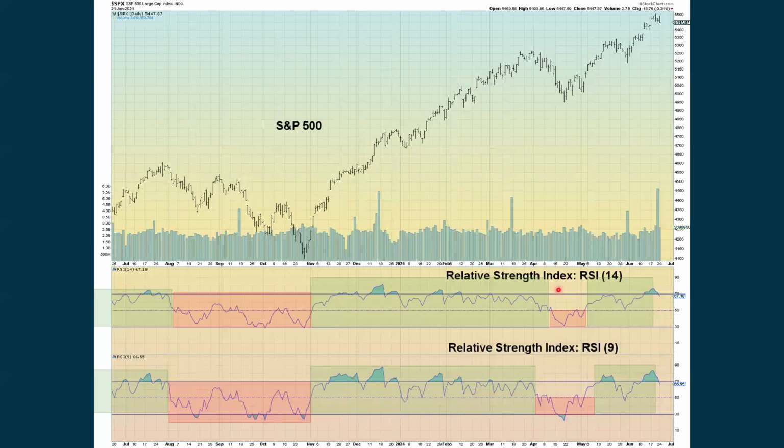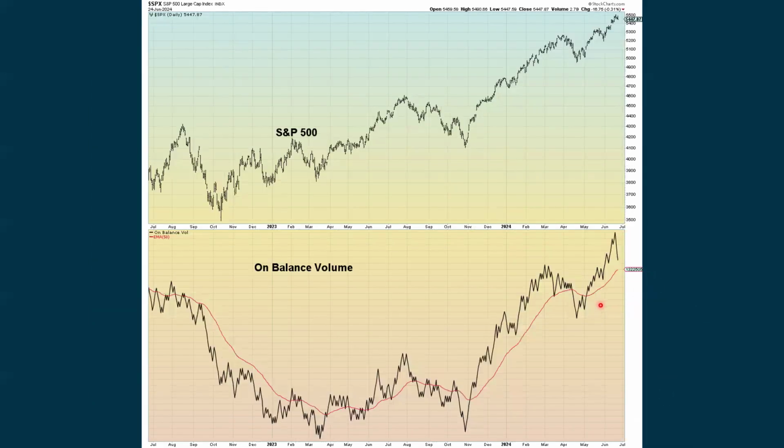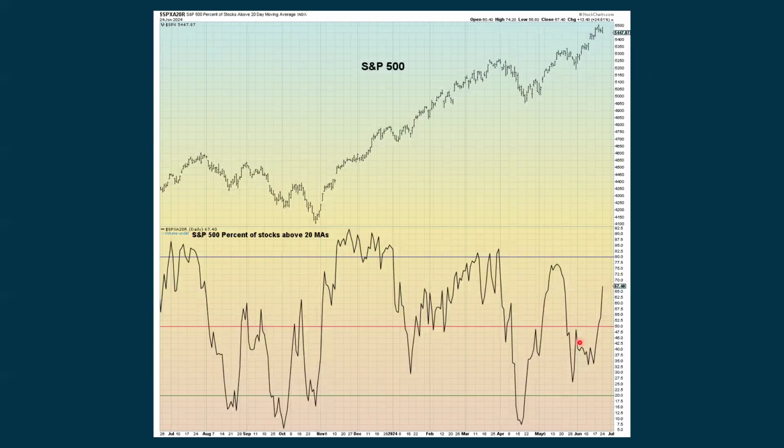We're no longer extreme with the RSI 14. That's more intermediate term. The RSI 9 is also no longer extreme. That's more short term. Coming down, but still above an advancing moving average with on-balance volume. And this is encouraging too.